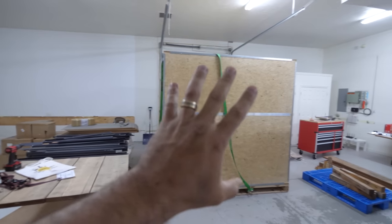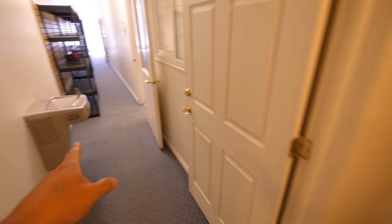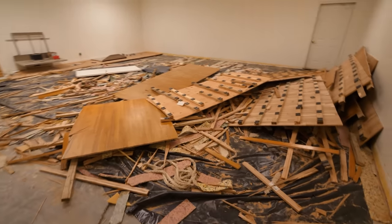This is where this box is going to go eventually. In here we have some bathrooms. And down this hall, this is where we're gonna break open a big door to get into the other side, and some massive storage rooms. This used to be a dance studio.